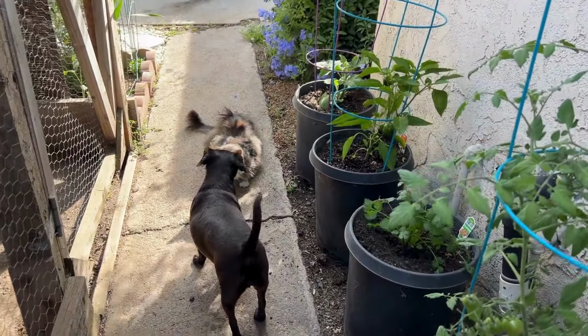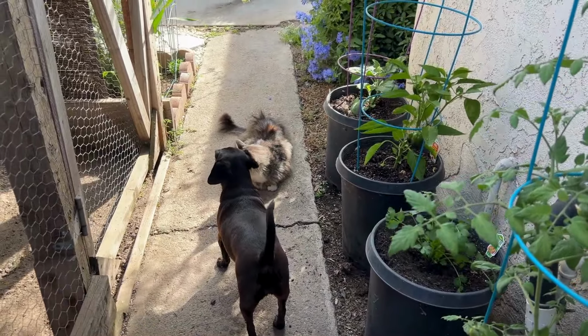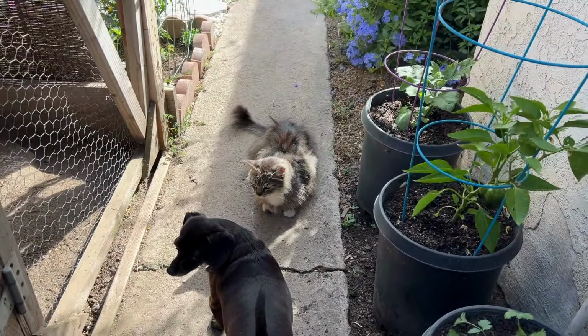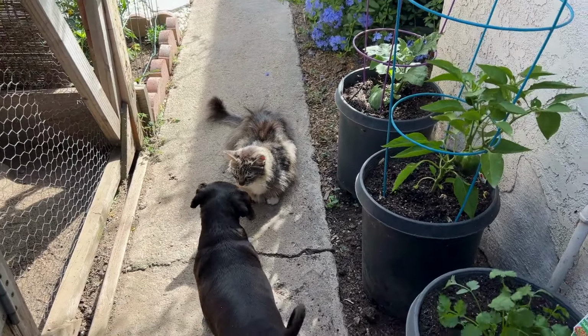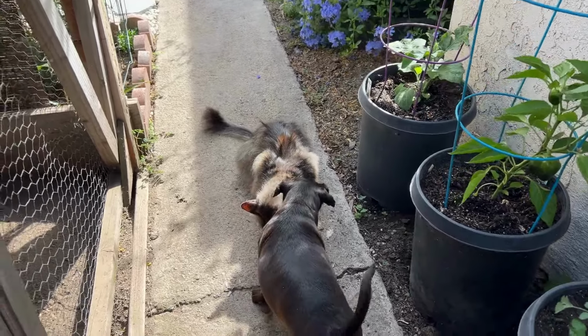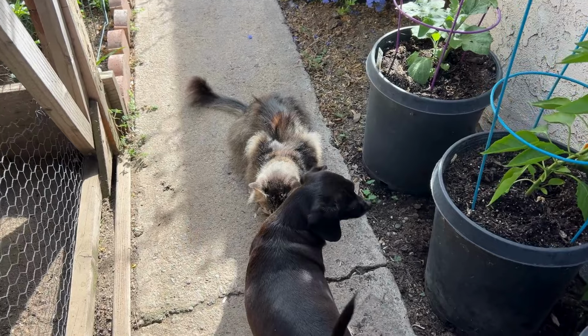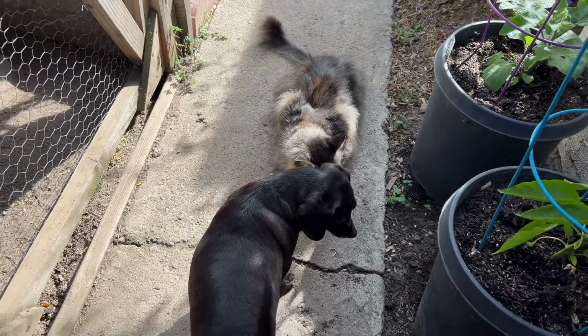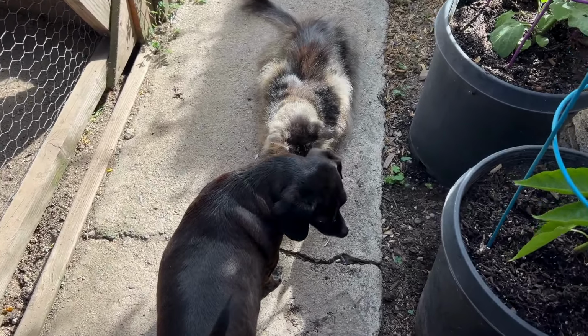And there's Abby harassing Lucky. I love it when cats and dogs are friends, don't you? It just brings so much harmony to one's life and in the garden. They love each other. So cute. Okay, guys, you need to get out of my way now. Excuse me. Excuse me, lovebirds. I'm trying to get by.